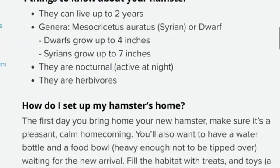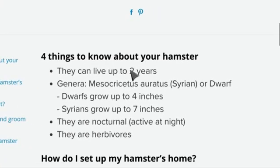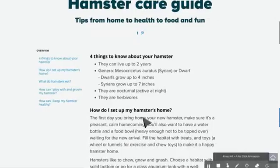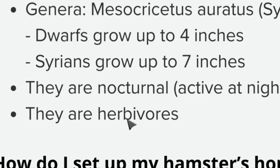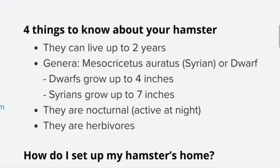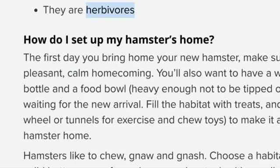So when I first see it, it says 4 things to know about your hamster. They can live up to 2 years. That is true. They are nocturnal, active at night. True. And this is wrong. They are not herbivores because they are actually omnivores, and they eat animal proteins and non-plants. So you have to make sure that your hamster is not just eating plants, and also their diet has to not only contain hay and stuff. So herbivores, this is not true. They are omnivores.